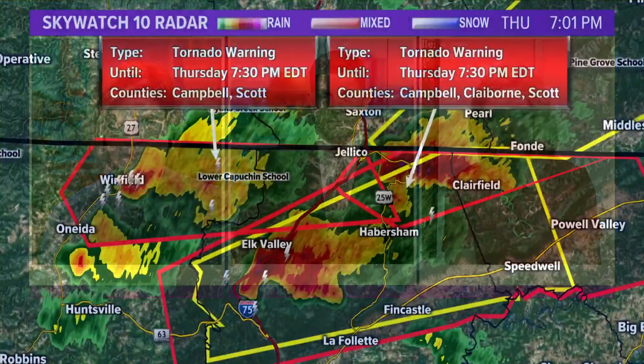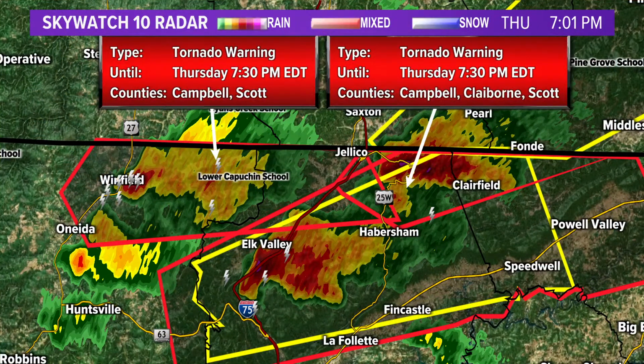Possible tornado is what we're going to stick with until that's completely confirmed by the National Weather Service. And again, we have 2 National Weather Service offices that service our viewing area. Nashville services Cumberland and Fentress County, and Morristown services the rest of our East Tennessee counties. NWS Jackson actually covers our Kentucky counties.